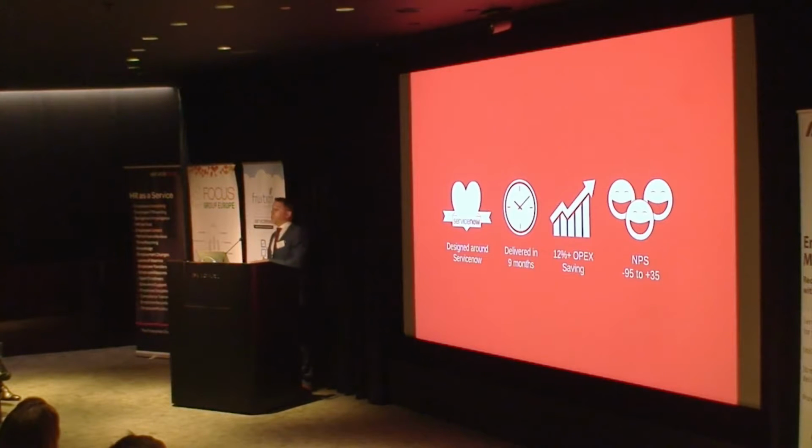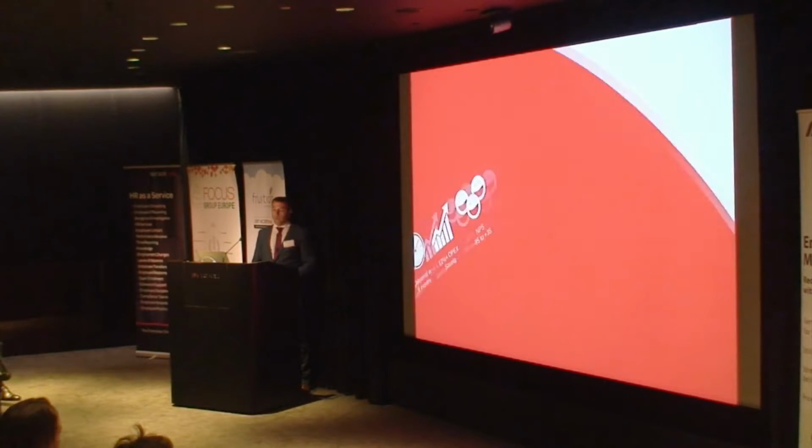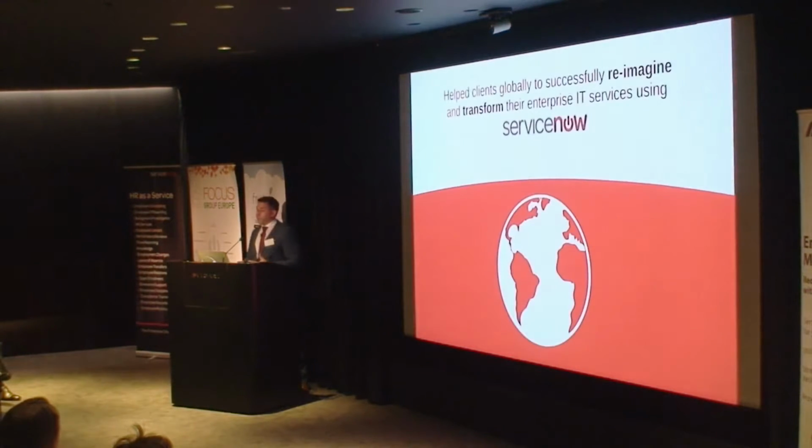This is a very powerful measure because it also redefines the way in which you work. We could talk about Net Promoter Score on its own for another hour, but it's a very, very useful way of gauging the success of the project. Now, since then, we've worked with a number of clients to help them to reimagine and transform their enterprise IT departments.